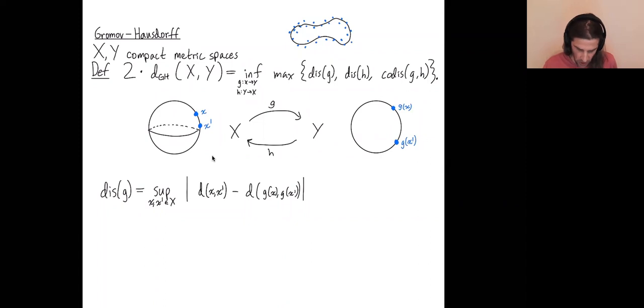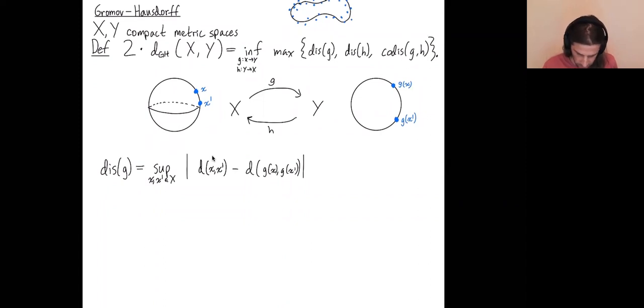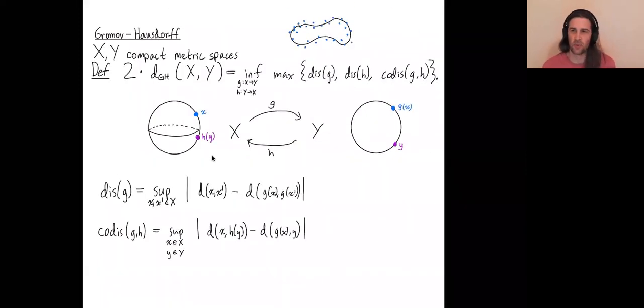I need to tell you what co-distortion is. In this talk, actually, we won't use co-distortion because we're going to put bounds on the Gromov-Hausdorff distance only by bounding the distortion, it'll turn out. But what is the co-distortion? It's sort of a mixing. You now involve both maps.